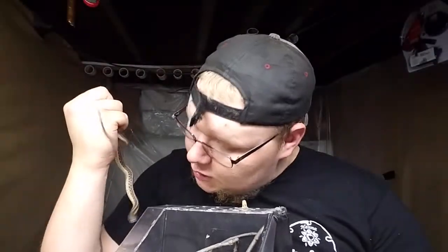These things are very wily, even though I handle them constantly. This is your common color. Are you in shed? You are. Holy shit. Look how blue those eyes are. Can you stay still for a minute? Look at how blue they are. Get in there. No wonder you didn't eat.